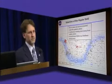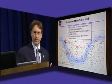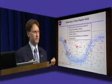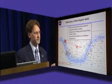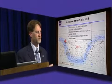So we need at least 3 transits, and you get only 1 transit per orbit. So if you're looking for a planet like Earth that's orbiting at a distance like Earth is orbiting from its star, it takes the Earth a year to go around. So you're only going to get 1 transit per year. So if you want at least 3 transits, you've got to be observing for about 3 years.